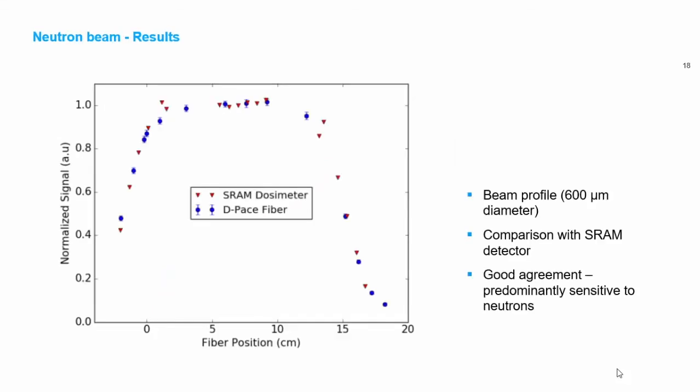So that was good. And here again we measure the profile of the neutron beam with our fiber here in blue, and we compare it to an SRAM detector that we also developed in our lab. So this is basically a grid of 30 SRAM chips, 6 times 5, and they are programmed in a pattern 010101, and you lower this into a neutron field, and whenever there is an upset, basically, whenever there is a flip of one of the bits, this is when we know that a neutron interacted with the SRAM detector, and we can count that and we can read it out.